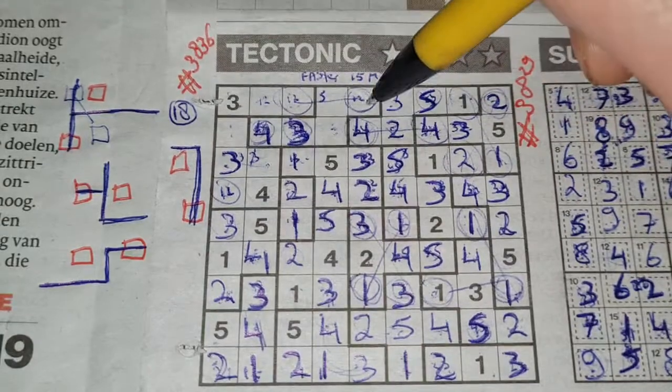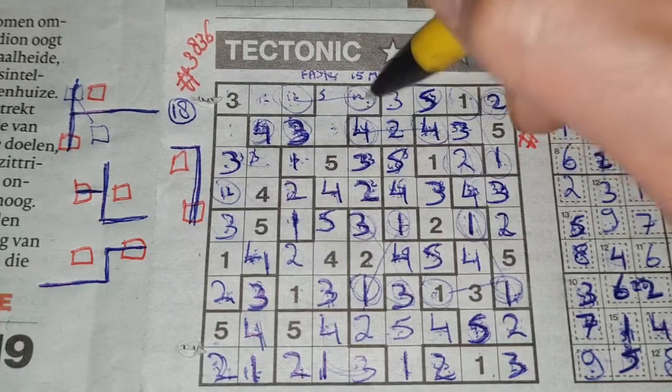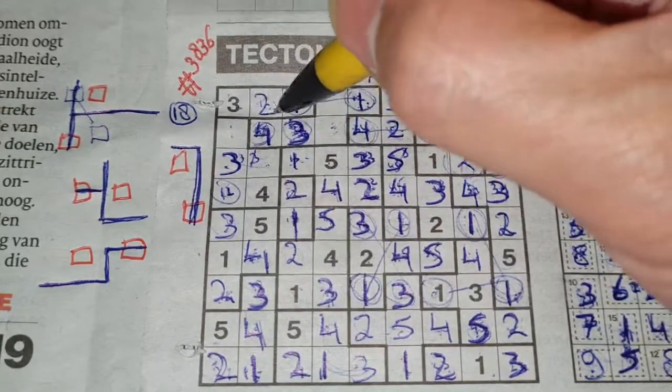This box is connected with that box. Should be 1 or a 2, but we have a 2 there. It's already a 2 here. So this cannot be a 2. This box should be a 1. This box is connected with that box. Should be also a 1. One box left in this triple box for the number 2.